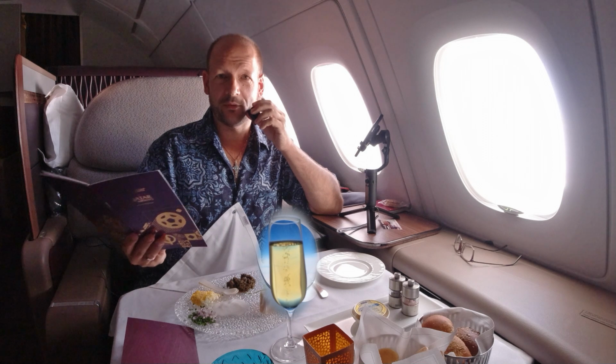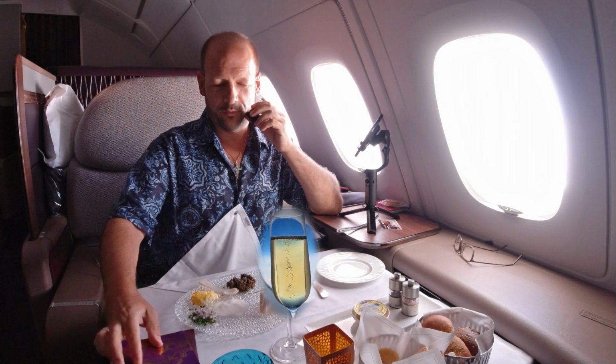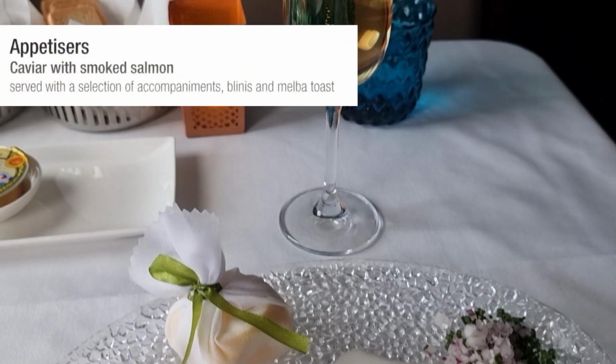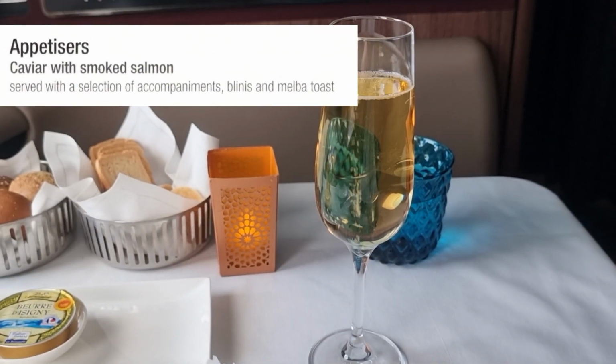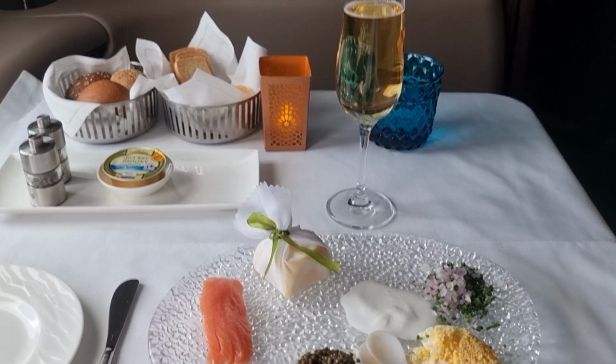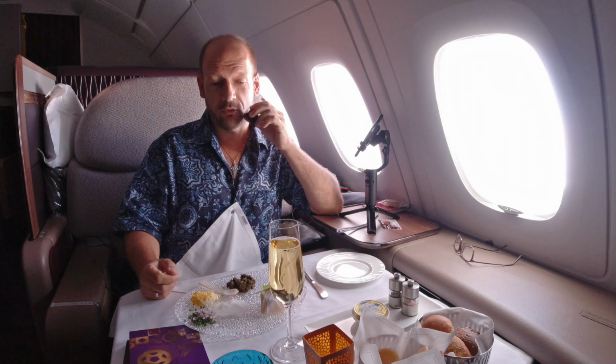So the first appetizer is caviar with smoked salmon, and with it we have this beautifully cut lemon. You see it's cut in a square, very nice. Never seen that. And the amount of caviar here is pretty impressive. It's not in a little jar, but they really spooned it onto the plate, and it's a really good amount.